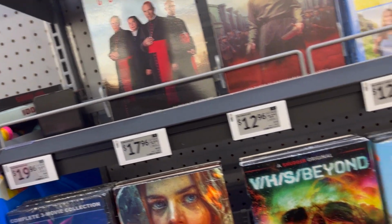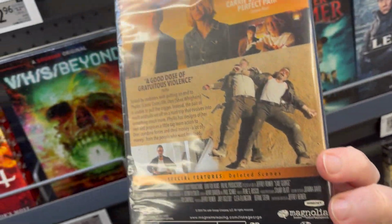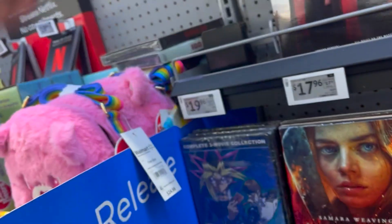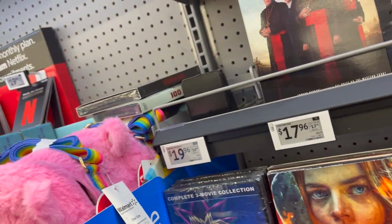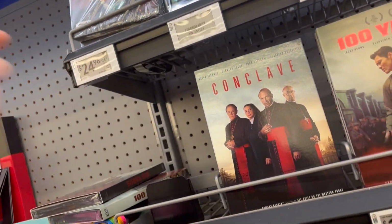Like I said, I think the only thing that was new today besides the stuff in the front was this one here, this Lake George movie, which I don't know anything about. If you guys have seen Lake George though, let me know how this one was. But it's even in the wrong spot too. See, it's in the Joker Folie spot here.